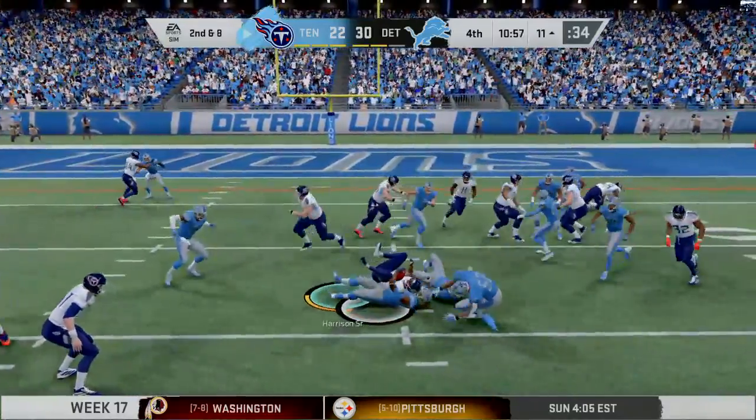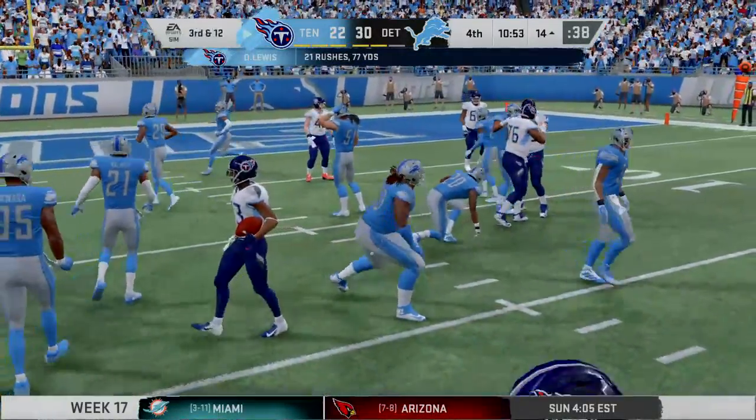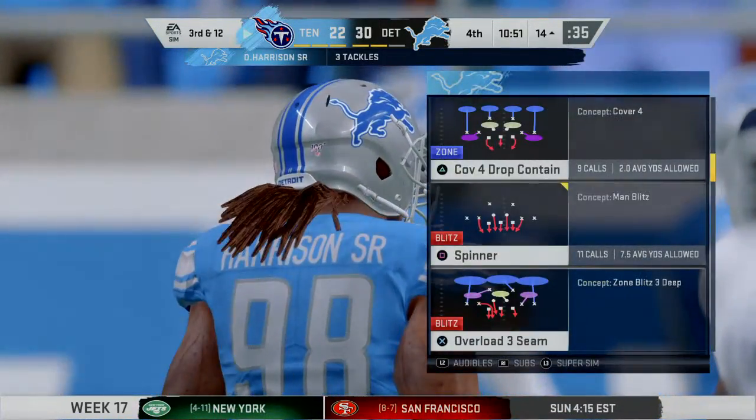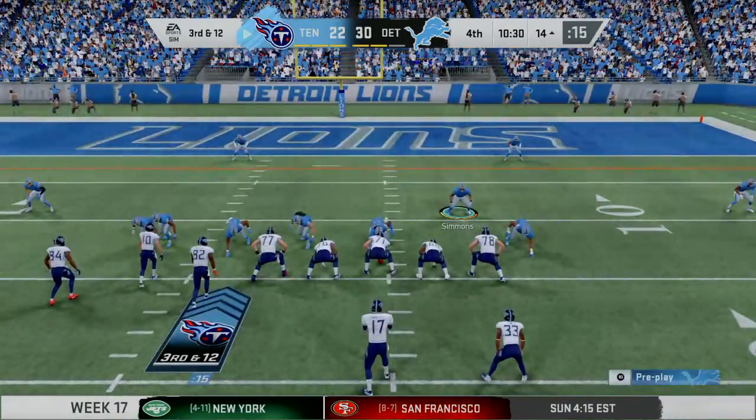On second down, it's Lewis. And that play going absolutely nowhere as he's belted before he could get out of the backfield. That'll wind up going for a loss of 4. And that's going to lead to a 3rd and 12.